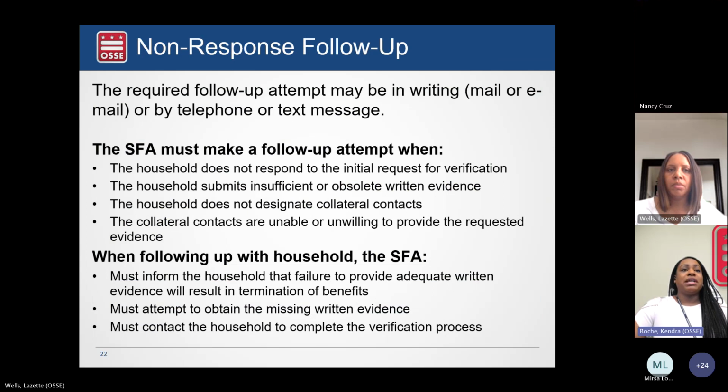The required follow-up attempt must be in writing, by mail or email, or by telephone or text message if you have any households that are non-responsive. So this would be the way that you would follow up with them. The SFA must make a follow-up attempt when the household does not respond to the initial request for verification, if the household submits insufficient or obsolete written evidence, if the household does not designate collateral contacts, and if the collateral contacts are unable or unwilling to provide the requested evidence.